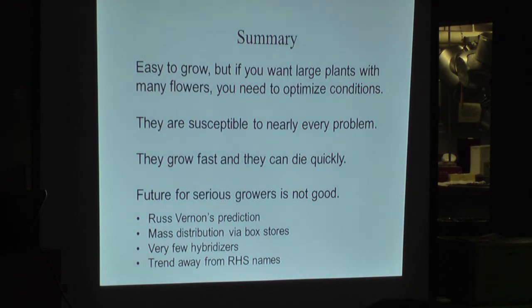So the thing about the future here is that when I first wrote this, I put it's not good, but that is from my perspective, from a serious grower. I'm not a commercial person, I'm just a serious hobbyist. It's not good because I can't just go out and buy interesting flasks anymore. No one's doing the hybridizing. So if I want something, I've got to do it myself. And I've already learned I'm not very good at it. And I don't have import permits. I can't buy from overseas or somewhere like that. So I can just take what I can find.